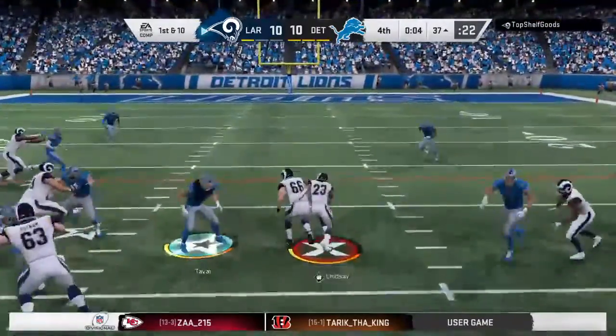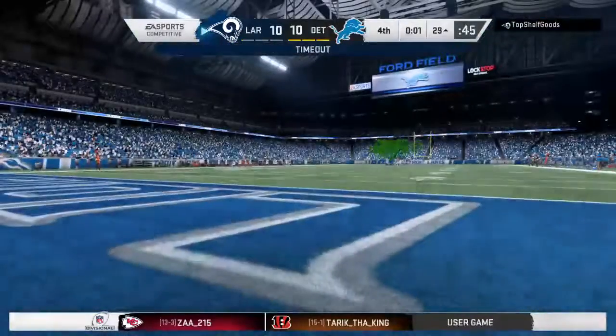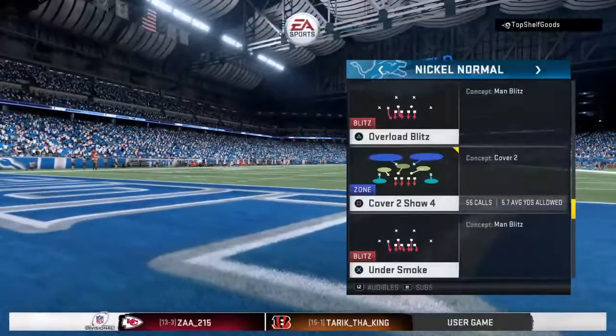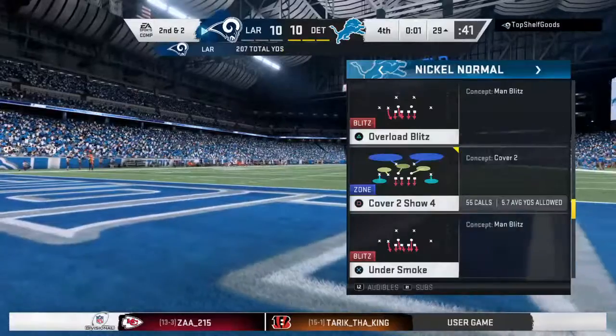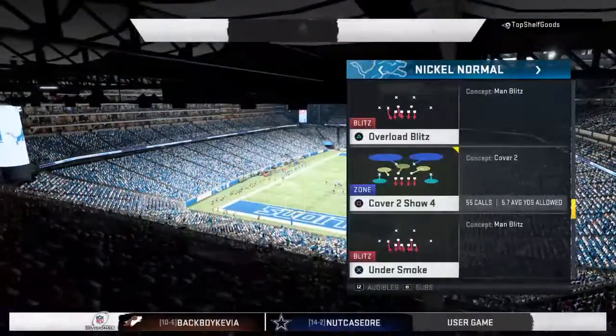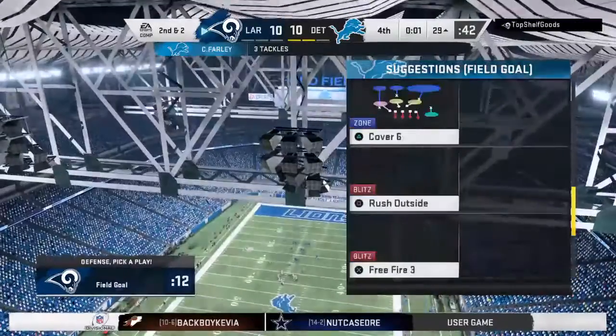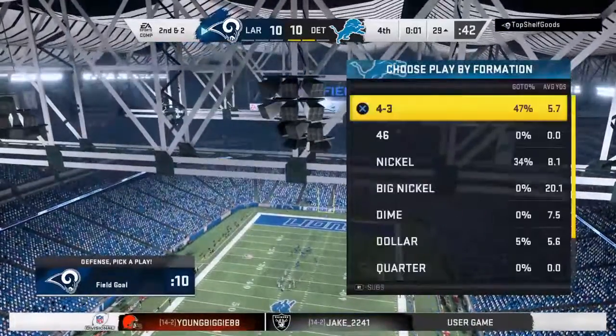A run with Lindsay out of the gun. And the result here, a pickup of 8. Leaves him with 2 to go on 2nd down. And they get the timeout called here. It comes with 1 second remaining on the clock. And now we'll get a timeout here. They're able to stop it with 1 second to go in this game.